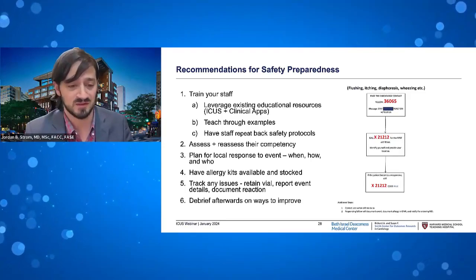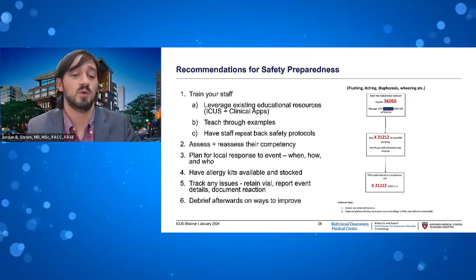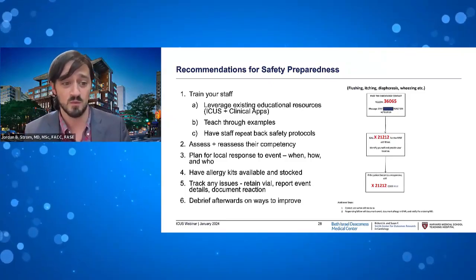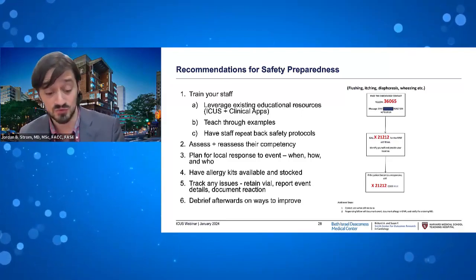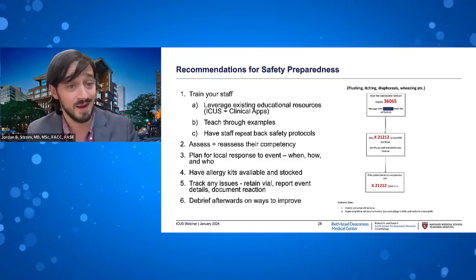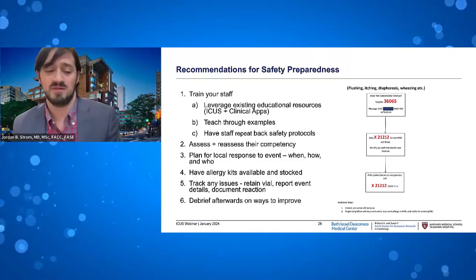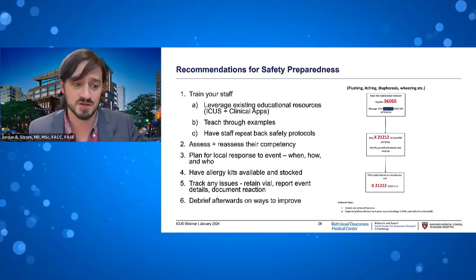So, for example, when we expanded to a local clinic, we expanded our contrast use to there. But before we even expanded contrast, we said, we want to meet with you. We want to understand how you're going to use it, who's going to be there, who's going to respond to emergencies, and what happens when that person's on vacation. Who's their coverage? What's their coverage system? How would they find out about this? Who's the next step in notification?